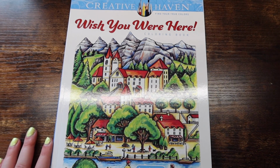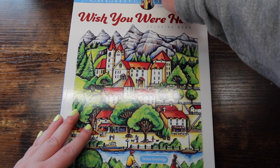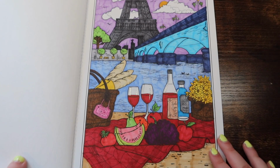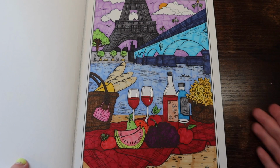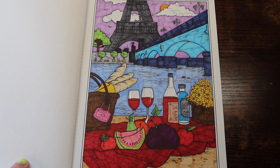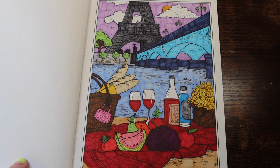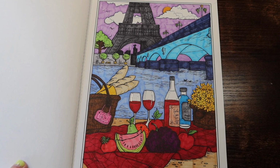Next, we have Creative Haven, Wish You Were Here by Teresa Goodridge. This was a WIP for about a month, and I finally just finished it. And I, again, have a small story behind my color choices. First of all, I think I used my Ohuhu markers on this page and some glitter gel pens, the Sakura ones, on some accents. So the sky is purple and the bridge is blue. There's a reason for that. I started coloring the bridge in blue because I genuinely thought the bridge was the sky, and then when I realized it was the bridge, I went, oh, that's not correct.